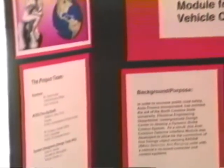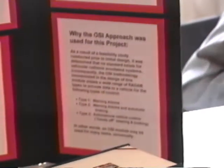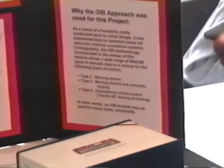Now, in this design, the approach that we wanted to take was, through a feasibility study, we found that there are 3 emerging markets for products of this type, and they are highlighted down here. We have a Type 1, which is a warning, which gives like warning alarms of some type. Then we have a Type 2, which also gives warning alarms, but also takes control of the vehicle in some form, such as braking or steering. And then Type 3, which is where everything is going, is total autonomous vehicle control. That is basically you get in your vehicle and tell it where you want to go, and you get there safely. But right now we're not there.